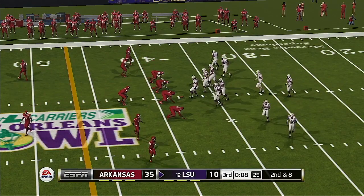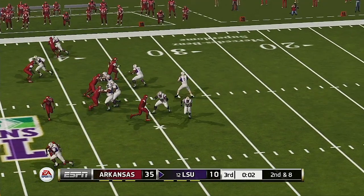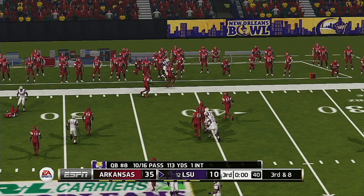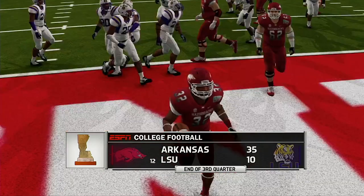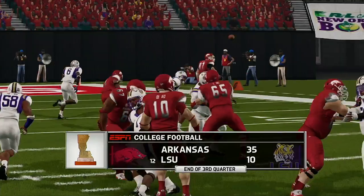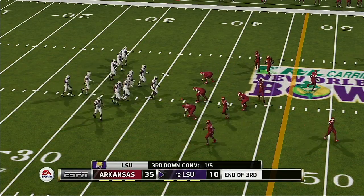Five. Ten. Throws to the receiver, incomplete. We head to the fourth quarter, and we didn't see this coming. The Razorbacks are up big. Just about set to start the fourth quarter, mercifully.